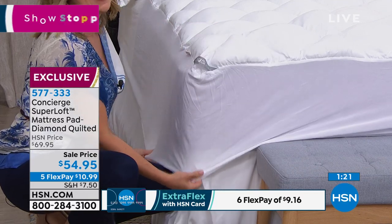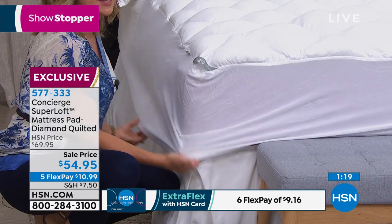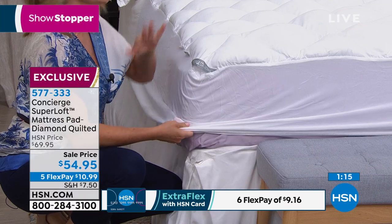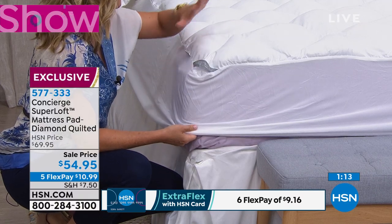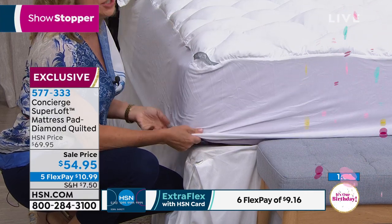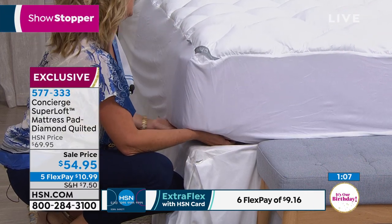Exactly. I love being able to show you this, because I know if it doesn't fit, if it's hard to get on the bed, if it doesn't stay there, it's not going to last and you're going to end up throwing it away. So this is going to fit your bed. It's going to add that loft and comfort, that protection that you need, and that washability as well.